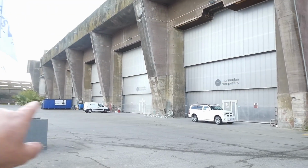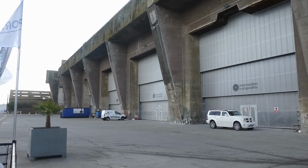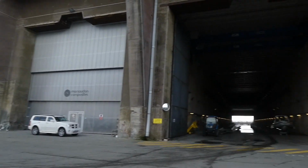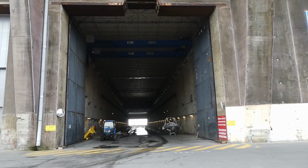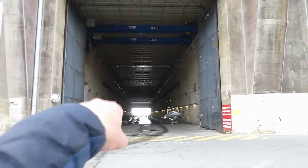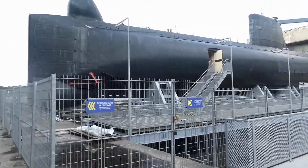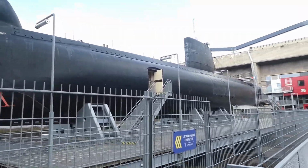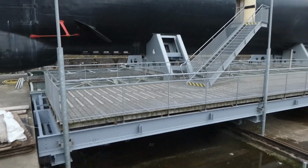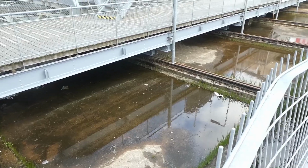Now these pens here are all the pens where the submarines would have gone to get repairs done and to get refueled and refilled. Now, if they were going to K2, which is behind me, they'd have come across here and transferred the submarine, I'm assuming, straight into a traverse like this here. Now this isn't a U-boat, it's a French submarine, but they're still using the traverses that were used in the Second World War.